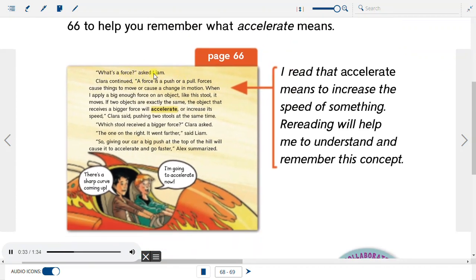"What's force?" asked Liam. Clara continued, "A force is a push or a pull. Forces cause things to move or cause a change in motion. When I apply a big enough force on an object, like this stool, it moves. If two objects are exactly the same, the object that receives a bigger force will accelerate, or increase its speed," Clara said, pushing two stools at the same time.